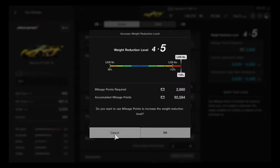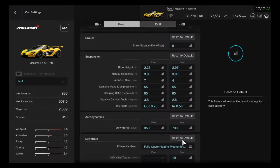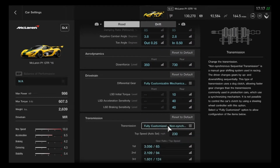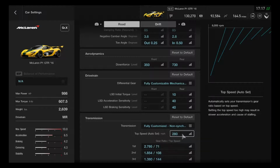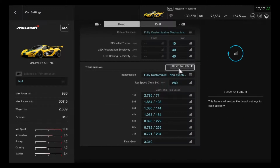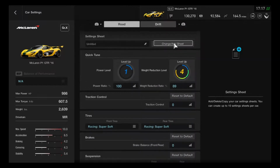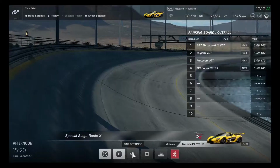Reaching the 5th level also has a weight increase, so I'm just going to have to go at level 4 to keep everything going on board. Now let's give this one good fast adjustment on the transmission to go for 280 miles at top speed.